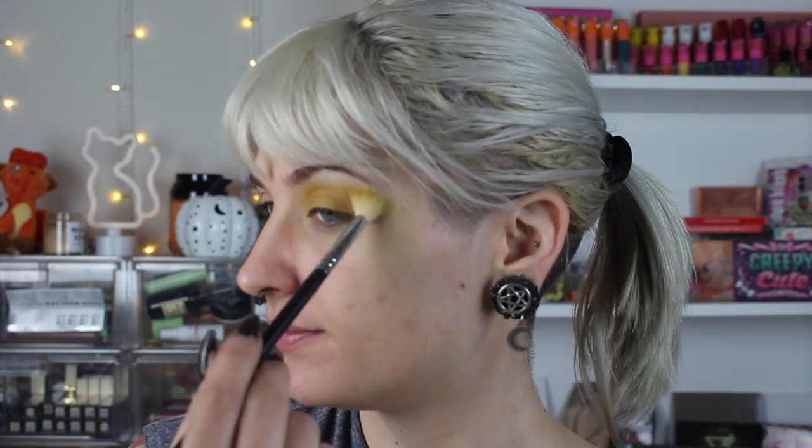With this shade, I don't find I have to spend a ton of time building up like those first two shades. Gonna go in with my shadow brush now and just pack it all across my lid. Again, this is another shade I can't really see myself just going in with by itself and calling it a day, just because for me, it's just not unique enough. I'm not just a brown eyeshadow and go kind of person. But it works great as a transition shade, you know?